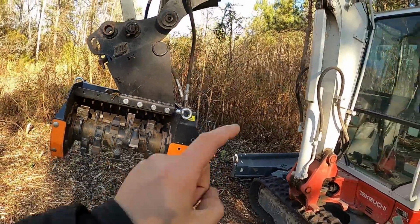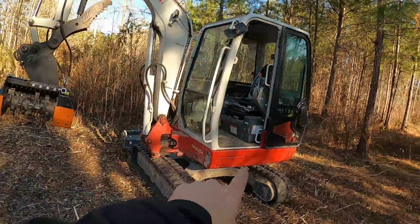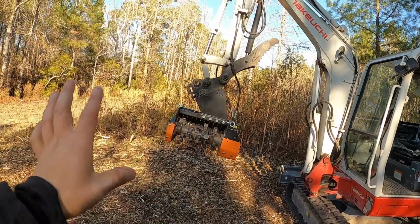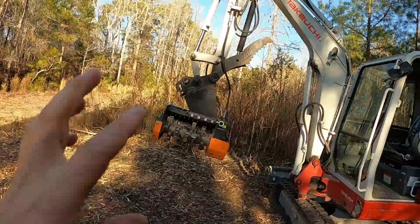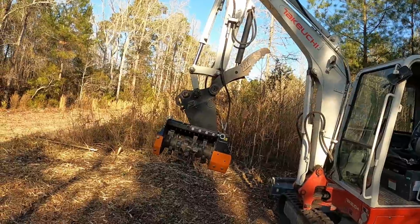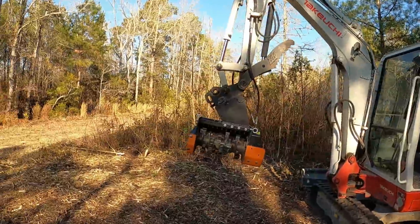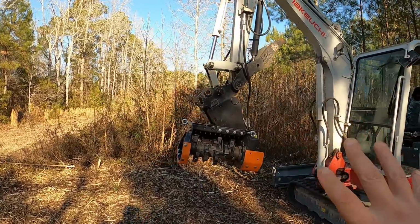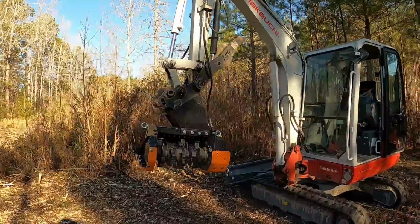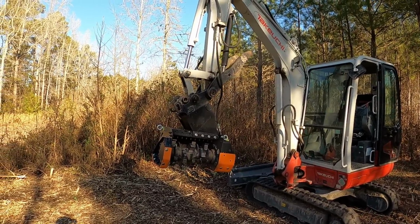I can extend that arm all the way out to the side when the machine's over to the side like that, and it will not tip this machine. With that brush cutter is a lot heavier than that mulcher, and it will tip this machine over if you're not careful. This mulcher will not do that. The machine is much more balanced with that mulcher on it compared to the brush cutter, and you got a lot better control of the debris field.